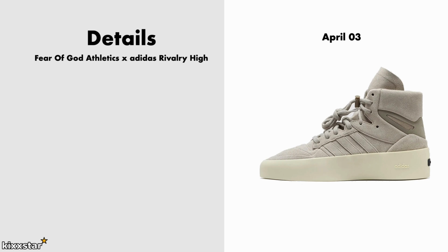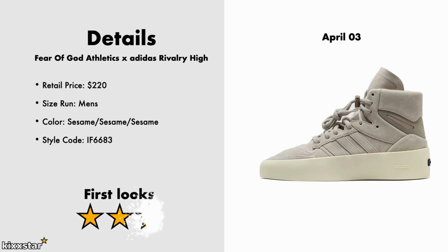And then I'm not really a fan of highs anyway, but this is the Adidas Fear of God Rivalry High. And then this one I'm going to give a 3. It's a sesame colour, so it's a similar colourway to the ones that have come out so far. Don't get me wrong, it looks nice, but it's not something that I'd wear, so that's why I've given it a 3. But maybe if it was in a low cut, I'd probably look at it, but then it looks too similar to the Basketball 1.